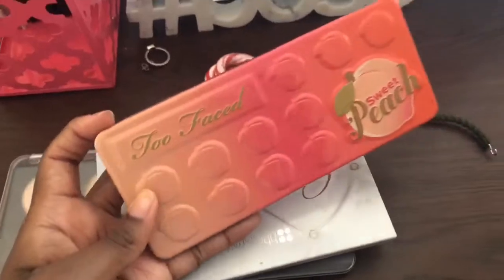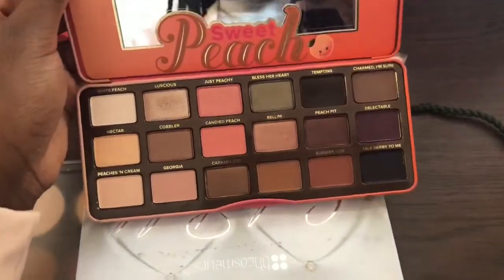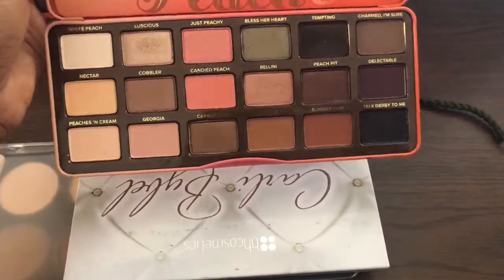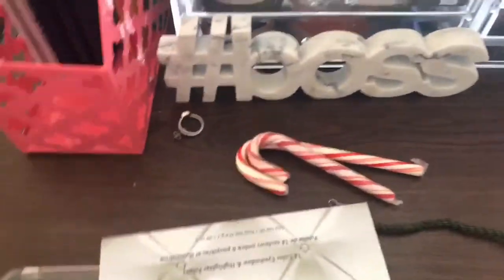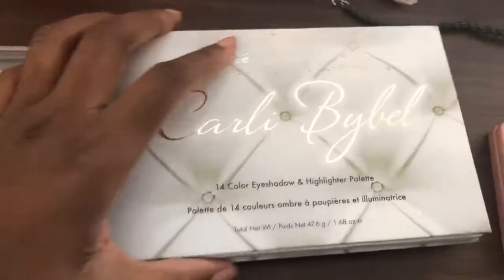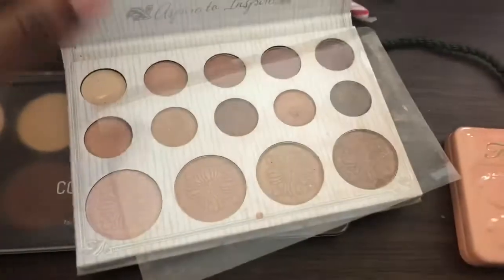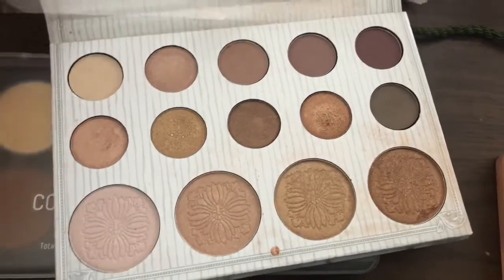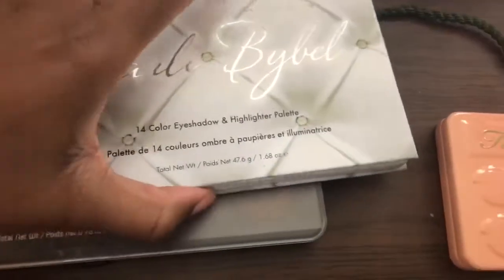The palettes that I keep perched right there in the little crevice are first the Too Faced Sweet Peach palette, and it legit smells. It smells so good, and it's so pretty. Ooh, I just got a whiff. And then the Carli Bybel BH Cosmetics palette. I want the deluxe one, but I'm like, if I didn't hit pan in any of these yet, why should I go and get the deluxe one? But I just want it, I'm not even gonna lie.